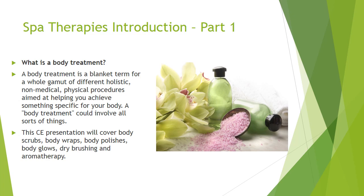A client could be wrapped or enveloped in something, perhaps mud or seaweed or even plastic. Immersed or soaked in a liquid such as water or algae. Stroked, treated with, or exposed to something external like brushes, electrical current, or lights. The term body treatment refers to facials, massages, other related therapies, rubs, and any non-medical procedures that you go to a spa or a center to have. This continuing ed presentation will cover body scrubs, body wraps, body polishes, body glows, dry brushing, and aromatherapy.